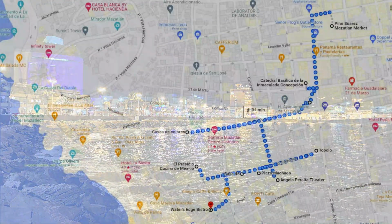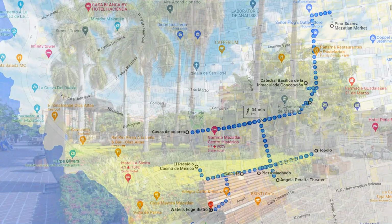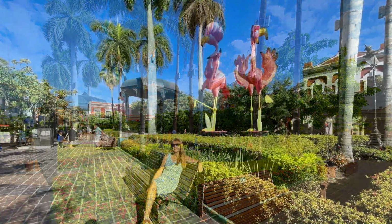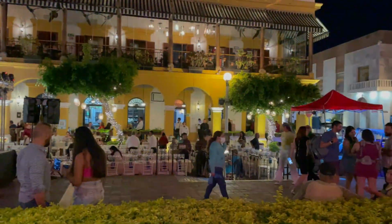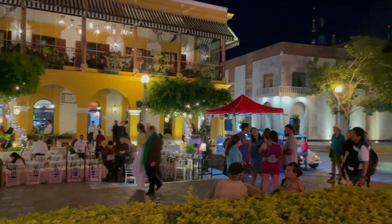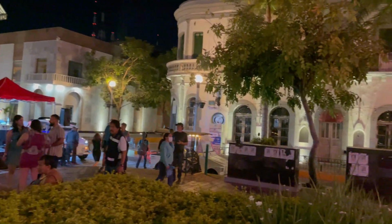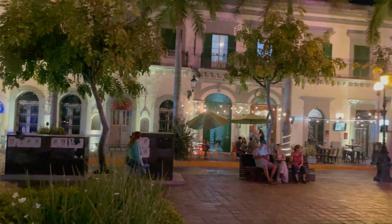The unofficial center of Old Town is Plaza Machado, so we recommend starting your exploration from here. It's a tree-lined plaza popular with both locals and tourists, and it's surrounded by restaurants, bars, and live music at night, and locally owned small shops to explore in the daytime. It's probably best explored in the evening though, and we really enjoyed just grabbing an ice cream and watching people go by.